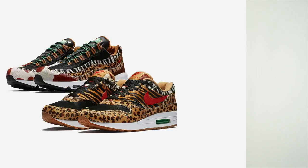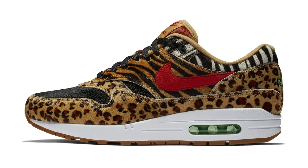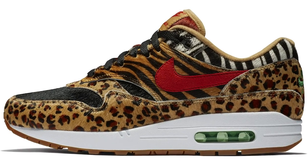The Atmos Air Max Animal Pack. This is the Air Max 1, but it also came out with the Air Max 95. Personally, this is my favorite because it comes with the zebra, tiger, and cheetah print. Definitely makes the shoe pop with the red swoosh as well as the green tab on the back. It's definitely more of a sleek and clean shoe just because the Air Max 95 is a little bit too bulky for me, so I personally rock this pair.